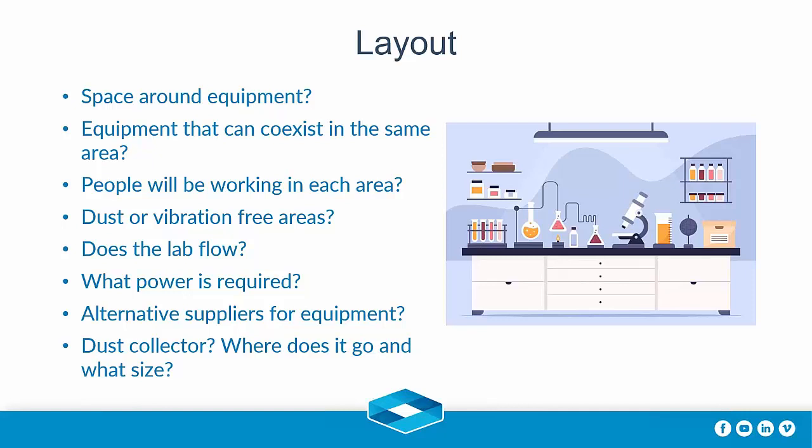And of course, what power? You need lots of power in assay laboratories. You've got crushers, you've got ICPs. A lot of equipment now, like XRFs and ICPs, runs off single phase and lots of amps. XRF is 50-odd amps, ICP, 20 to 25 amps. So you need lots of power and you need three-phase power as well.